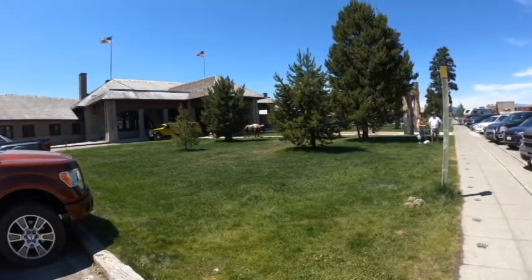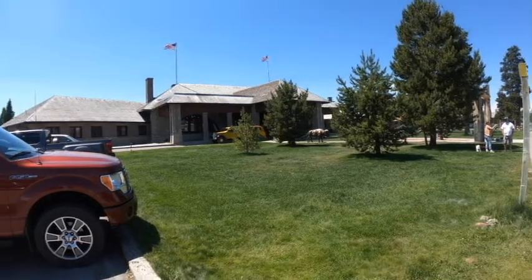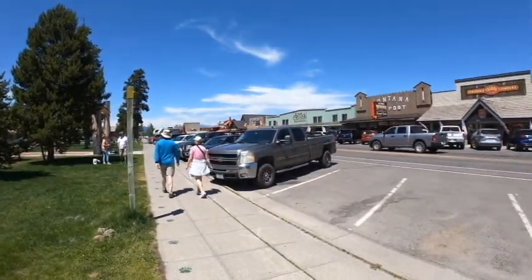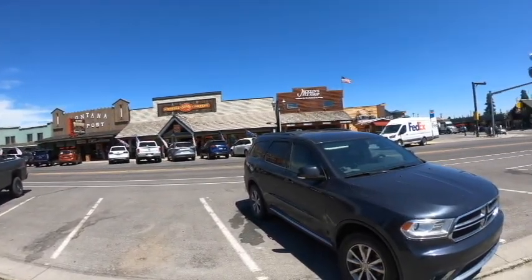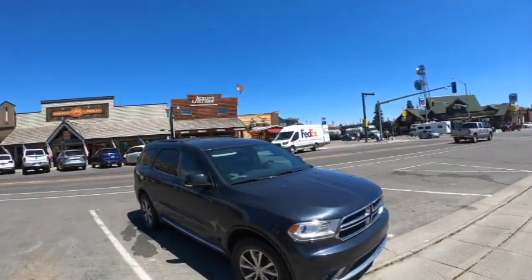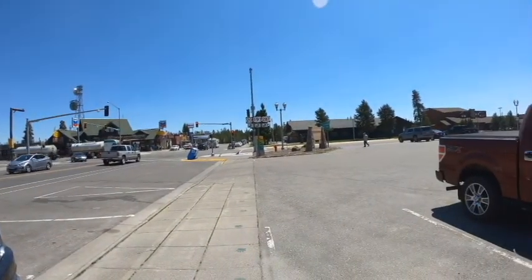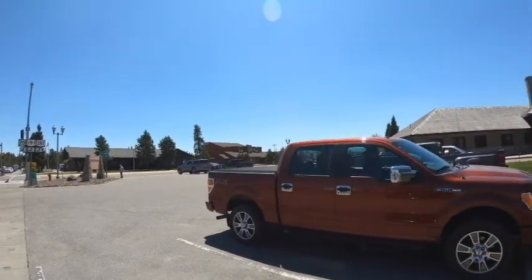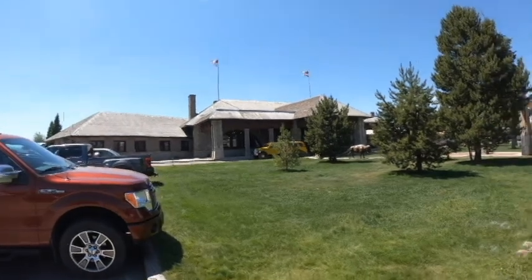Now I'm going to go into the Yellowstone Museum. It's right here in West Yellowstone, and it's right across from these stores. The visitor center is across the street, and there's a grizzly bear wolf museum down the street.